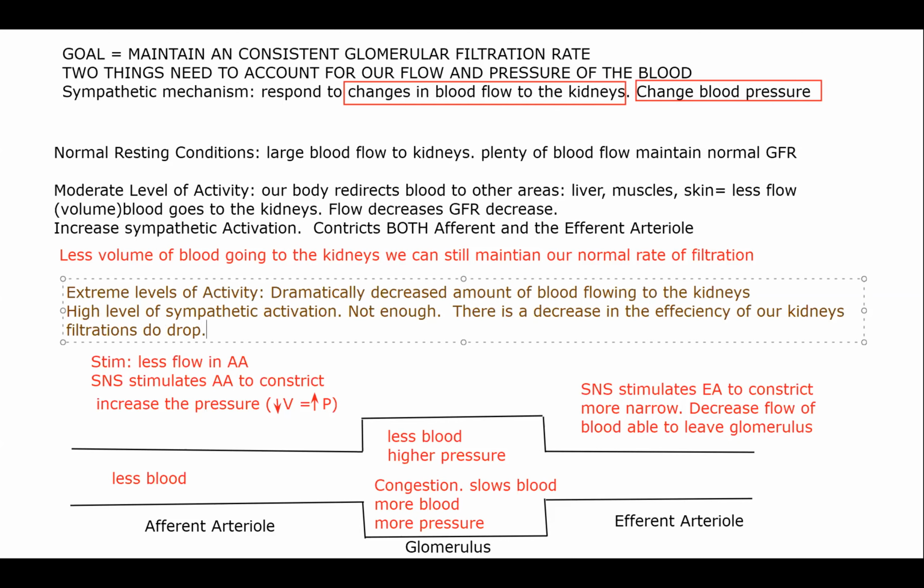Now, the good news is, in most cases, that type of extreme stress only lasts a short time, right? You can only sprint away from that bear for 5-10 minutes. You can only fight that bear for 5 or 10 minutes, right? So again, typically that kind of extreme stress that decreases the efficiency of our kidneys only lasts for a short period of time.